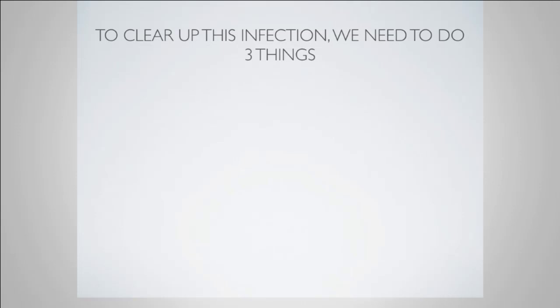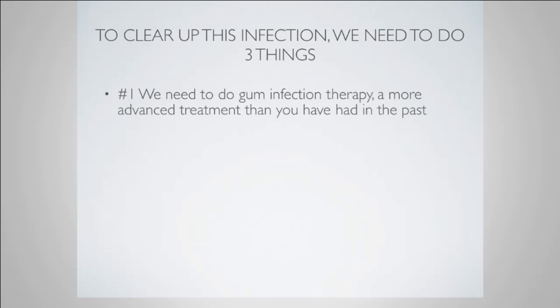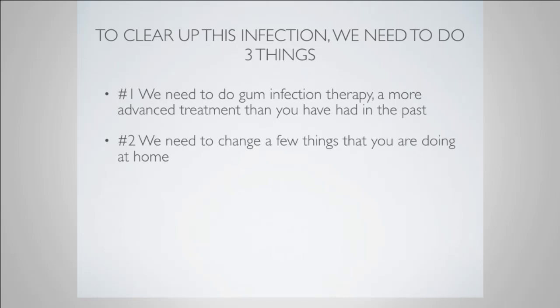So we talked about the first thing we need to do, which is a gum infection therapy, a more advanced treatment than they've had in the past. The second thing is we need to change a few things that they're doing at home.